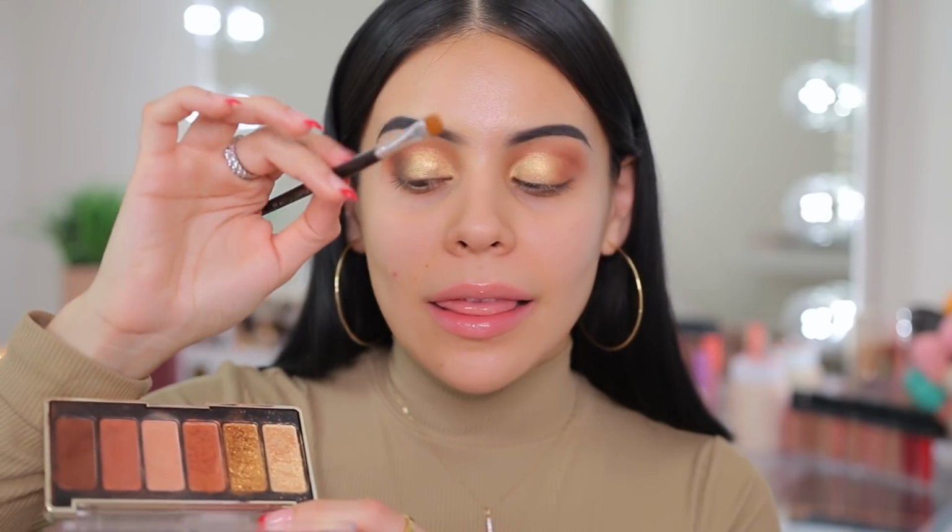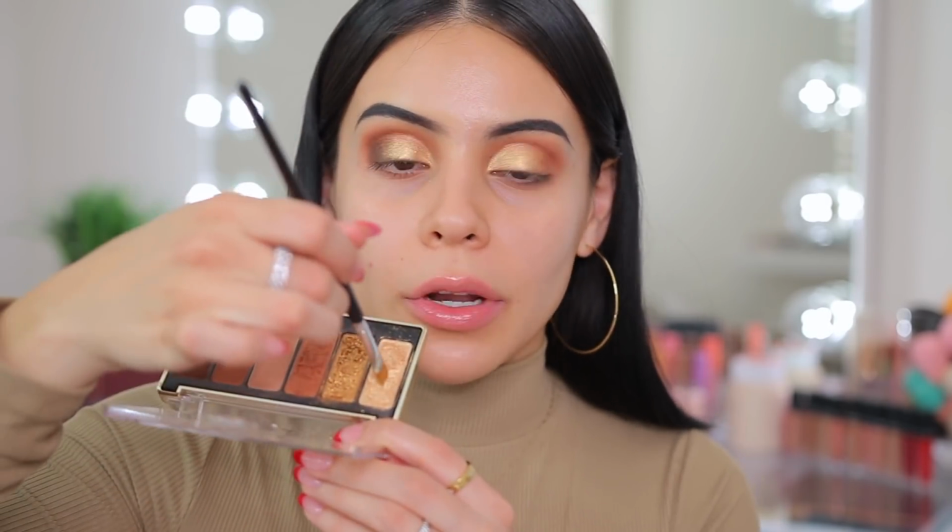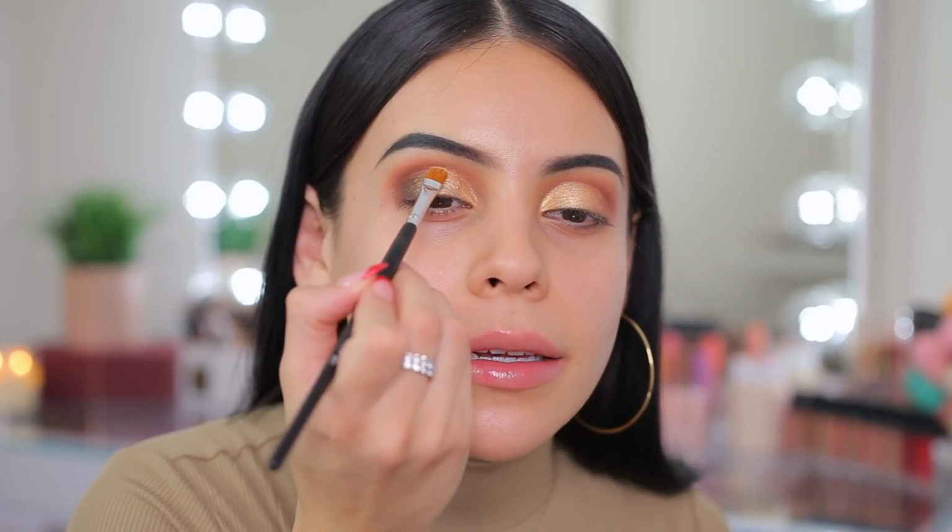Okay, so now what I'm going to do is I'm going to take my flat shader brush and I'm going to go back into the gold and apply the product on the tip of the brush, if that makes sense. So I'm literally going to do this. I'm going to spray the brush. I'm going to emphasize the crease a little bit.